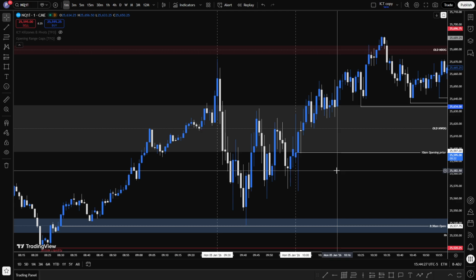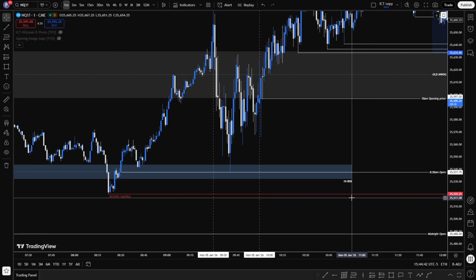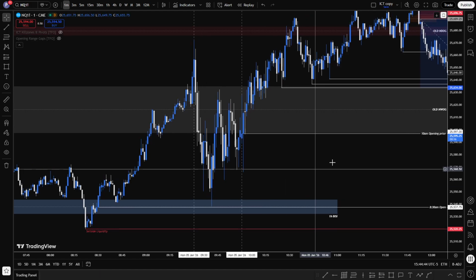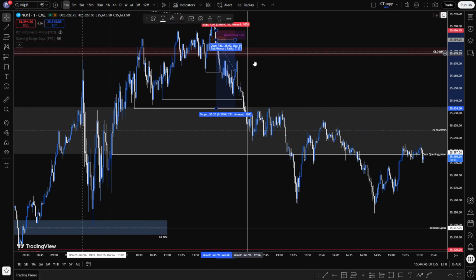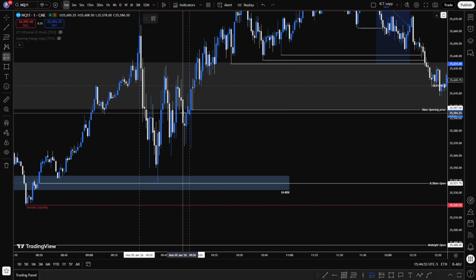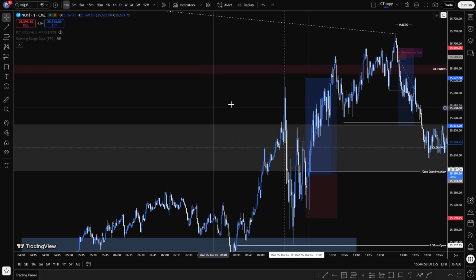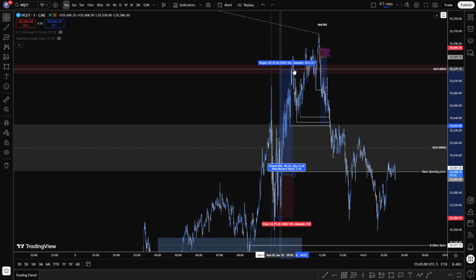It is the first day of the week, first trading day of the year. So I think I will sit on my hands this week and I will start trading next week. But I'm just showing you the possible entries and the possible confluences that you could look for today. So we could take the first setup right here, at the CE of this bullish fair value gap, target here, or the new day opening gap.